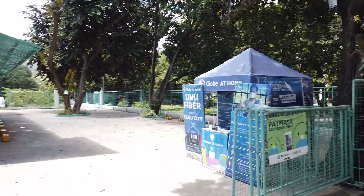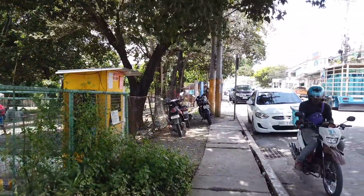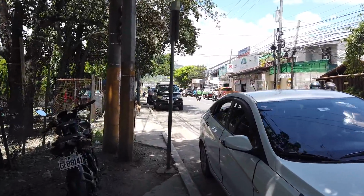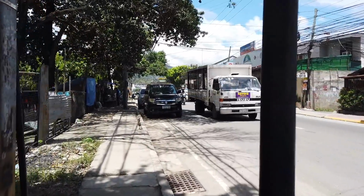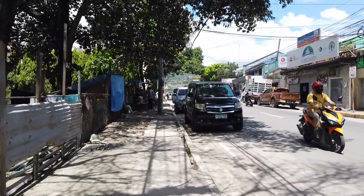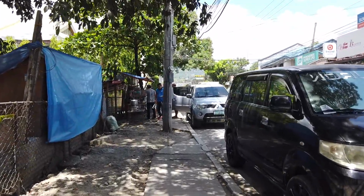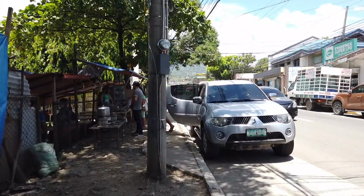So this is like a commercial center. You need to keep watching where you're walking as well, because it's not paved. A few inches rise up, a few inches you dive down. So you can tell it's already 12 o'clock. People are now going to the carinderias to get their lunch.